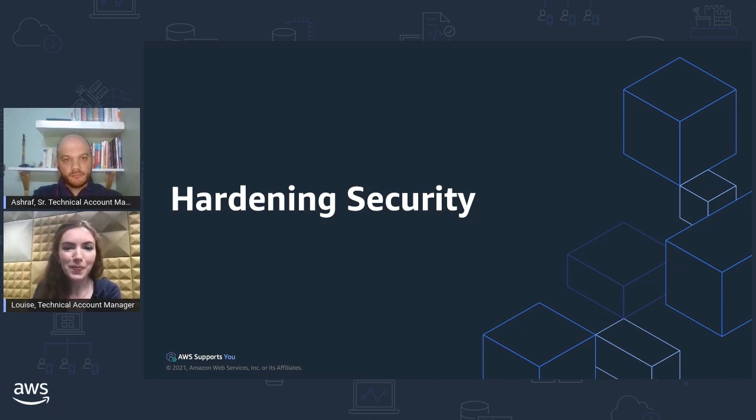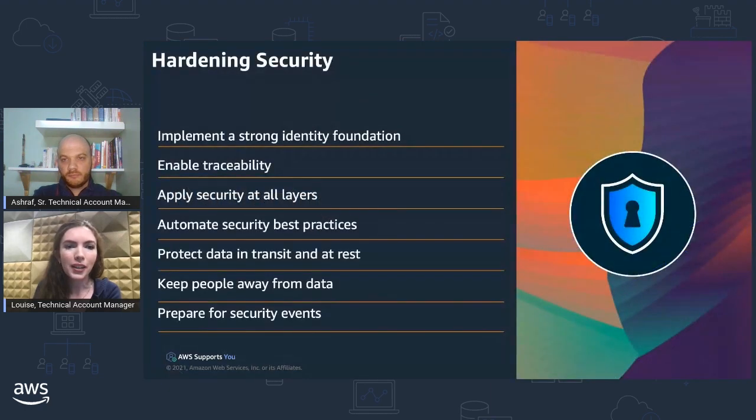Great, thank you. So now moving on to hardening security, we're just going to go through some different best practices that we'd recommend whenever you're considering how you're going to migrate to the cloud. And these will help you strengthen your systems so you'll be ready for the whole migration.